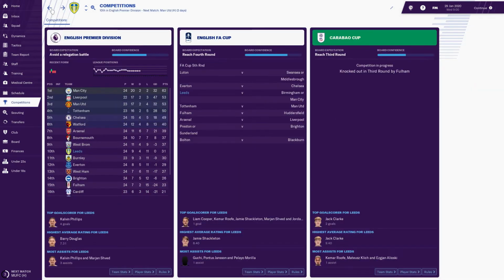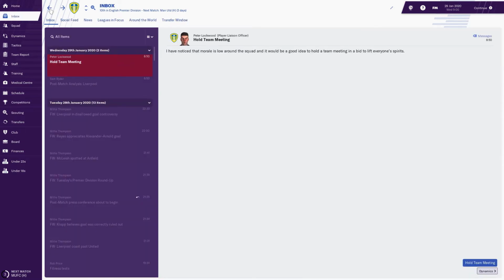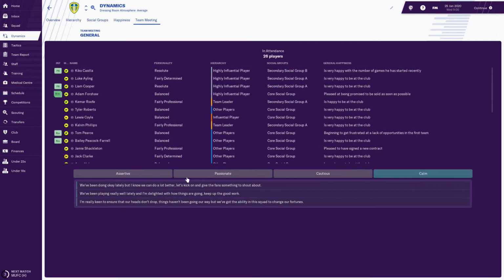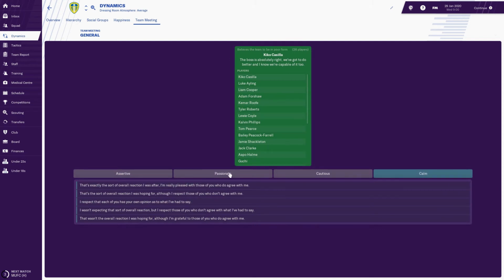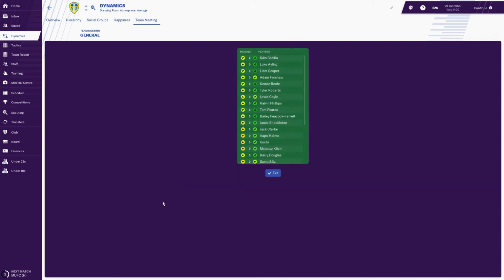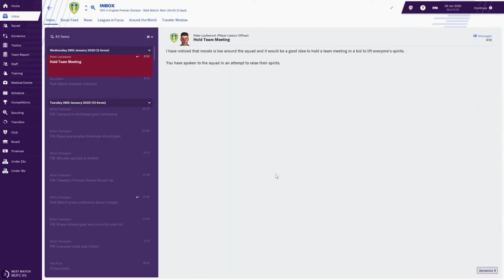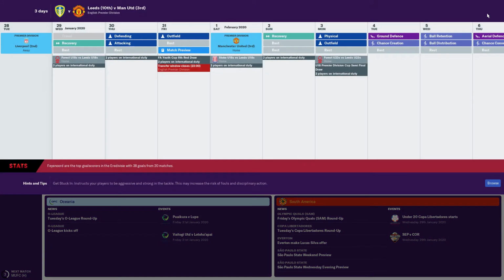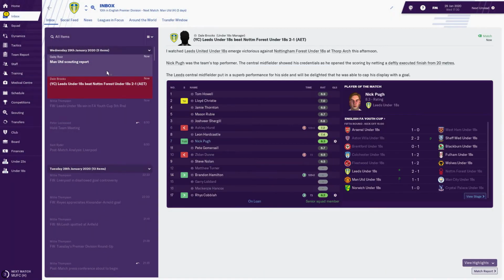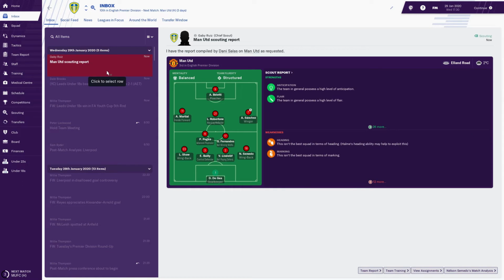So that's where we are in the table. What I'm going to do, we'll do this team meeting really quick as well. Passionately, I'm really keen not to let our heads drop, and they're happy. Everyone's really pleased. Look at that morale; it's gone up really nicely. So, before we get into any sort of final transfers that come through, I'll take you to a clip that I recorded earlier on today, before the episode, just to show you a bit of interesting news. Stay tuned for that.